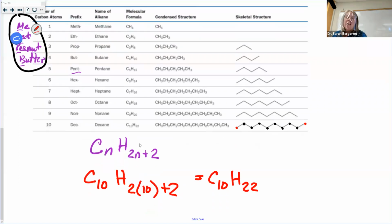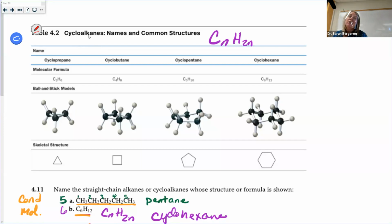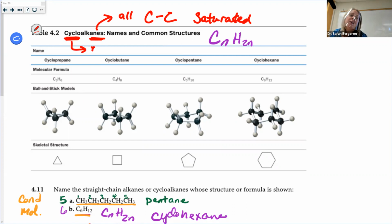Okay. The next class of molecules are called cycloalkanes. So these are still alkanes. Tell me about an alkane. It's all what? Carbon-carbon single bonds. So these are saturated or unsaturated? They're saturated. But what does this cyclo tell me? It's in a ring form.